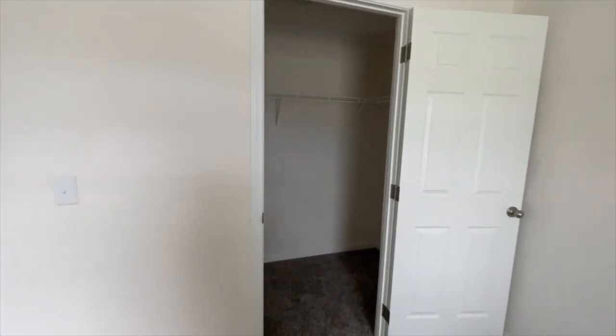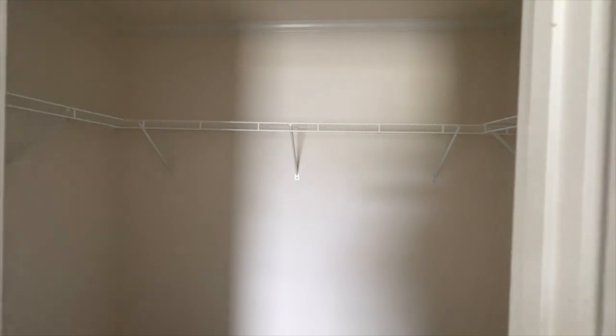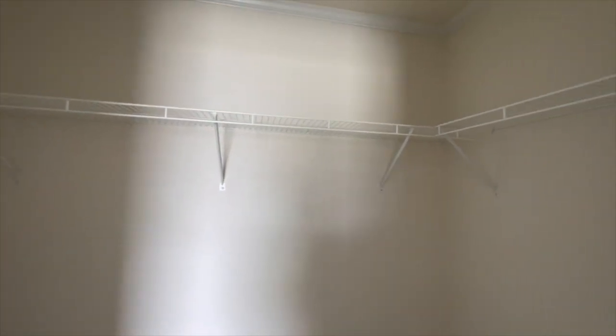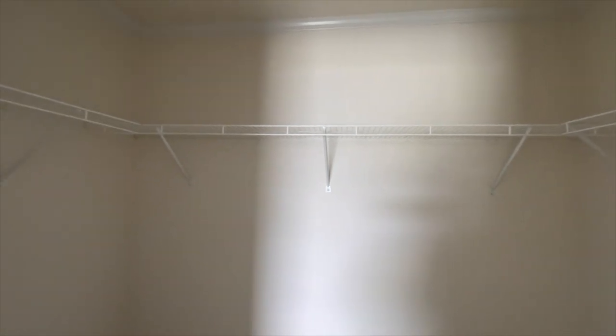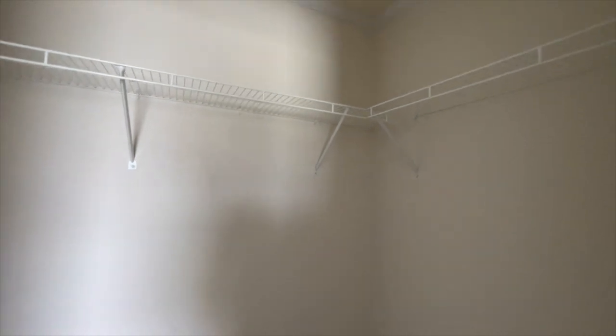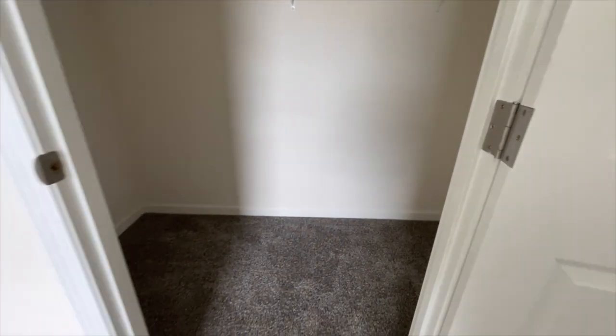So very nice. Now, one thing that they got right, I'm always talking about how they should bring the shelving all the way around. And Home Connections got that right, you guys. So you have shelving all the way around, lots of space for all your needs.